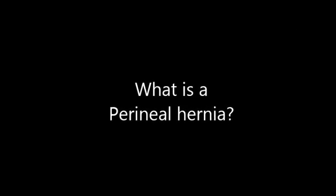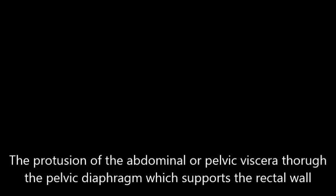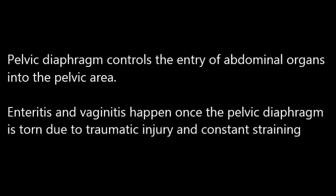Perineal hernia. What is perineal hernia? It is the protrusion of the abdominal or pelvic viscera through the pelvic diaphragm, which supports the rectal wall. The pelvic diaphragm controls the entry of the abdominal organs into the pelvic area. The hernia happens once the pelvic diaphragm is torn due to traumatic injury and constant straining.